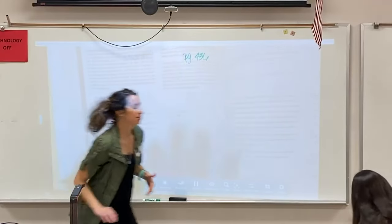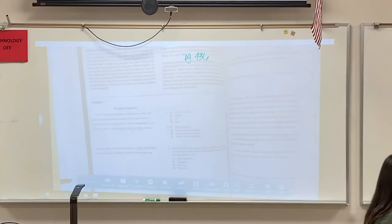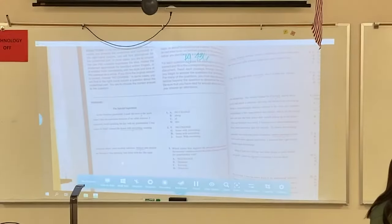Okay. So I'm going to go hit one of these lights. Y'all tell me if you can see it okay. Is that a little bit better? Maybe?